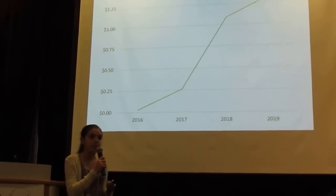In addition, we expect our average revenue per user to grow as a result of the additional time people spend on the app, allowing us to show more ads, and also with the addition of premium features. And you can see the spike in 2018, which is when we introduced the tax support feature.